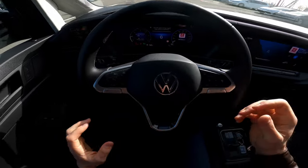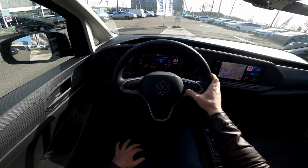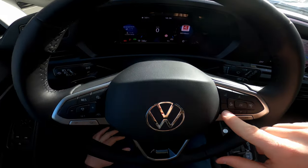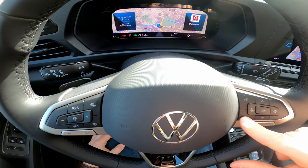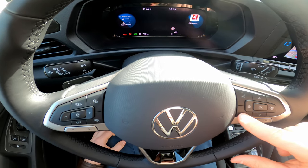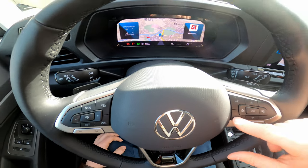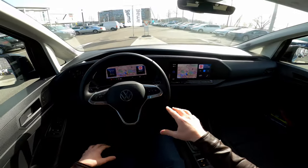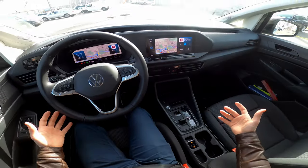I don't even need to tell you that the cockpit is nice and good, and you can customize it the way you want from here. You can change the views. You can choose whatever view you want. If you want to see the navigation, you can see it. If you want to see the cruise control, adaptive cruise control, or whatever you want to see, you can change it from there. But all about that, you will find in another video. In this video, it's all about driving.